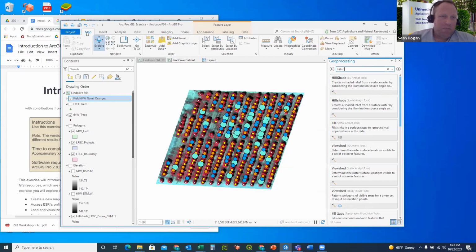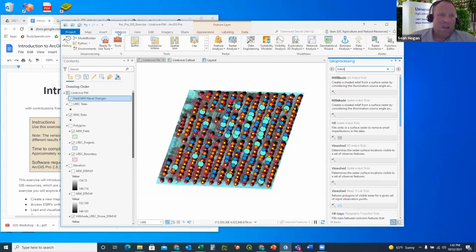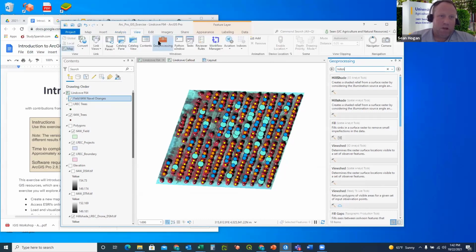Most of the time, we'll be working in the map pane, but sometimes you'll want to switch to the next tab, which is Insert. You can insert different types of objects, connections, that sort of thing. You can add new maps and new layouts, which we'll get to during the exercise. When it gets to Analysis, you have the tools that are the same as the geoprocessing tools here. We can view geoprocessing. Again, there are a couple of different ways you can get to things, this being one. In View, there's also geoprocessing for the view of the window as well.